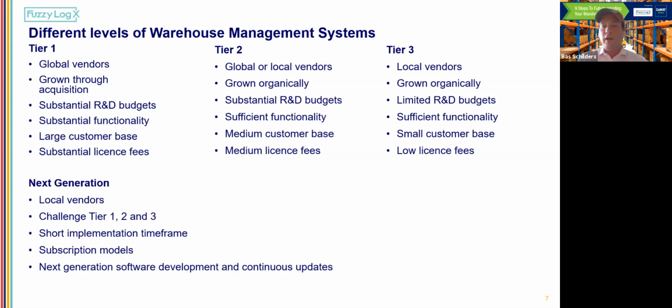Tier 1, you're talking the Oracles, the Manhattans, the JDAs, and the likes. What's happening today is those tier 2 companies, and in the past you'd had High Jump and all the likes, slowly but steadily the tier 1 businesses are gobbling up the tier 2 ones. So they're growing through acquisition. Tier 2 is local vendors that have grown organically, they've globalized, they get to a certain size and they get bought up by the Oracles and the Manhattans, and all of a sudden they stop existing and get consumed by the bigger fish in the pond.